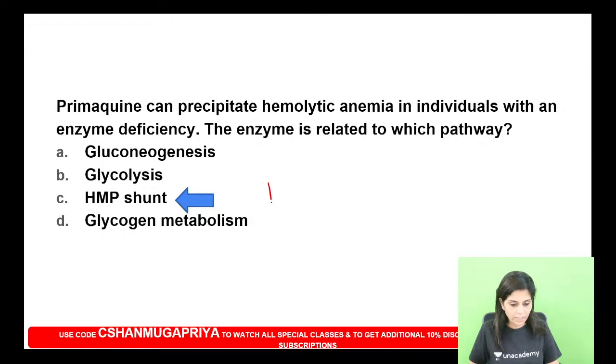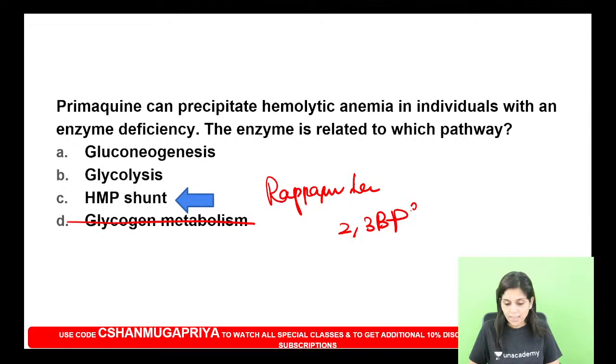Rappaport-Luberin shunt. Okay, good choice that is. Rappaport-Luberin shunt will only give rise to 2,3-BPG, instead of glycogen metabolism. Thanks for telling me that. Let's have it as Rappaport-Luberin shunt, and that generates only 2,3-BPG.